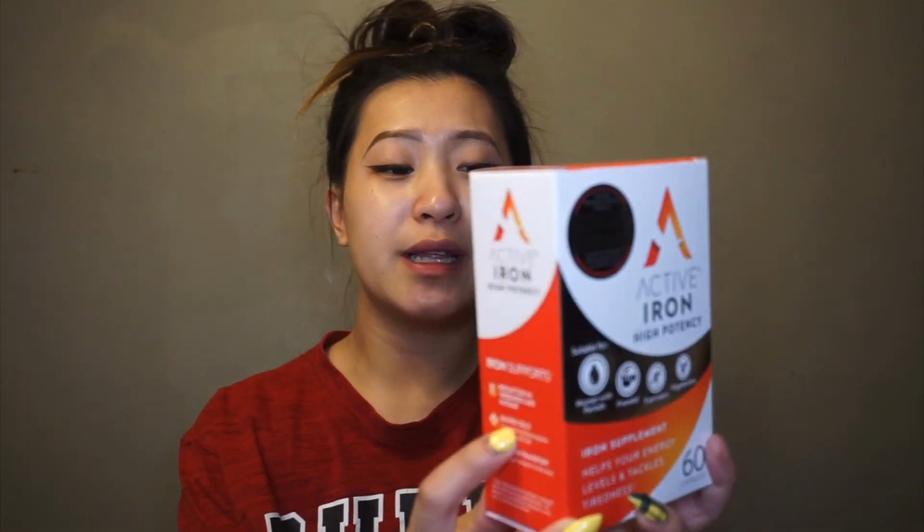So this is really awesome, and this looks like it is a full-size product. It comes in 60 capsules, so I'm really excited for this because every time I'm pregnant I do get anemia, and then after that it goes away. It's really, really weird, but I'm super excited for this. This is awesome.